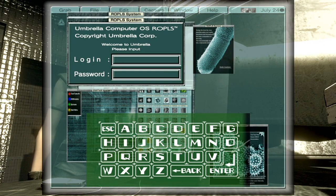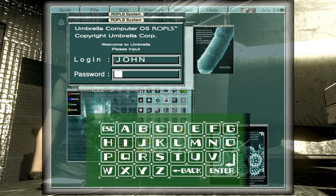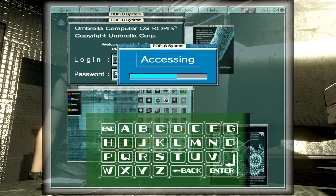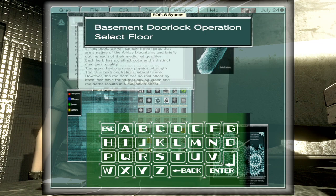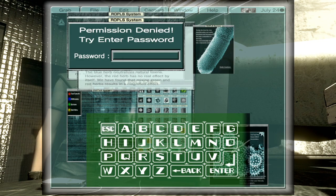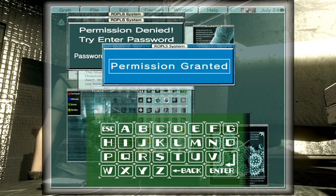Alright, so I think this is the thing where it's John as the username, J-O-H-N, and then the password is Ada. Let's see. Accessing. Oh, what a sweet, sweet noise. Basement door lock operation. Select floor. B2F. Permission denied. Try enter password. I think it's cell, because we put those x-rays together and it spelled cell. Oh, love that noise. Unlocked.